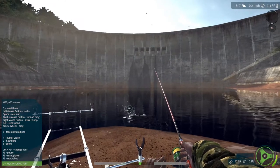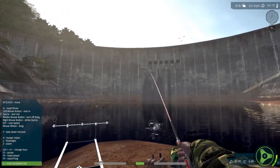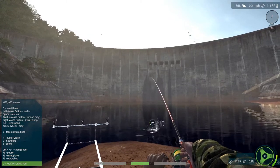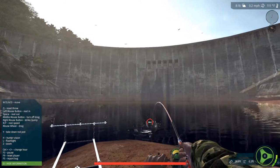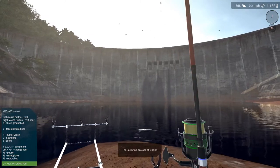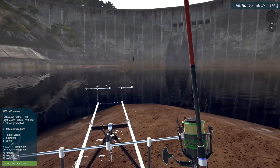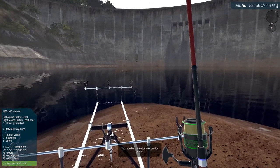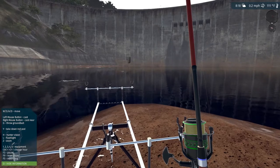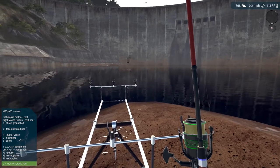Oh, come here. Come on. Doesn't want to come in, does it? Having a good fight, whatever it is. Oh, he's got off. I think it might have been a free-spotted... Is it? I can't remember. Tilapia. I can't remember what they call it.